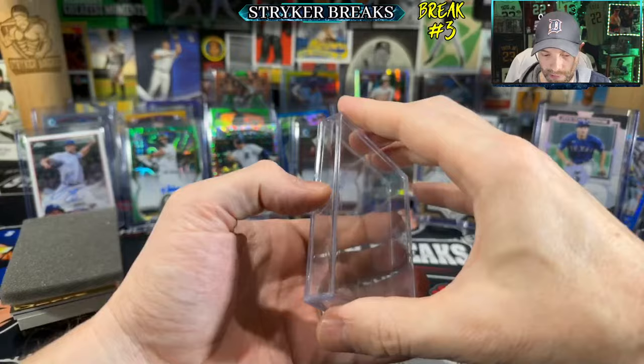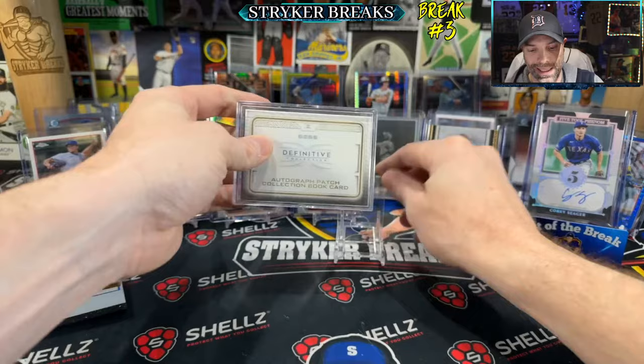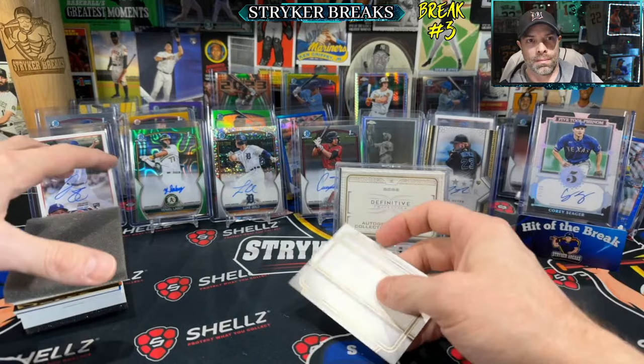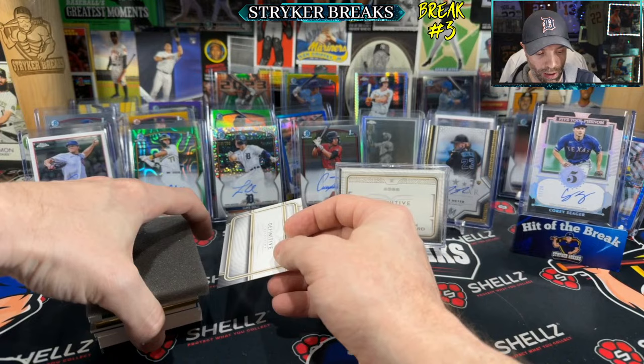Just gonna put it in here for now, just to protect it on the stage. Can rewind. Check it out. How do you sleeve something like that? You don't. You put it in one of those. I'll get some foam for the top or bottom or both for shipping purposes.